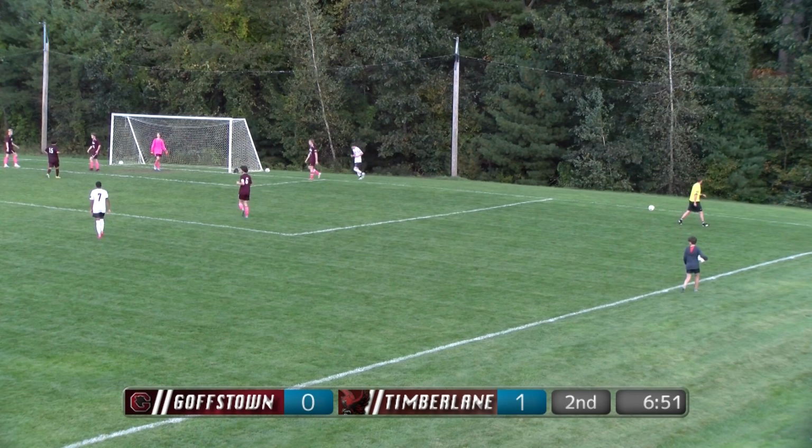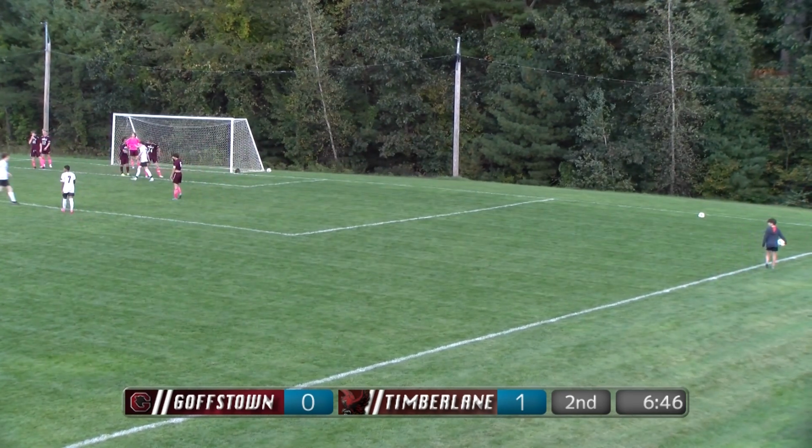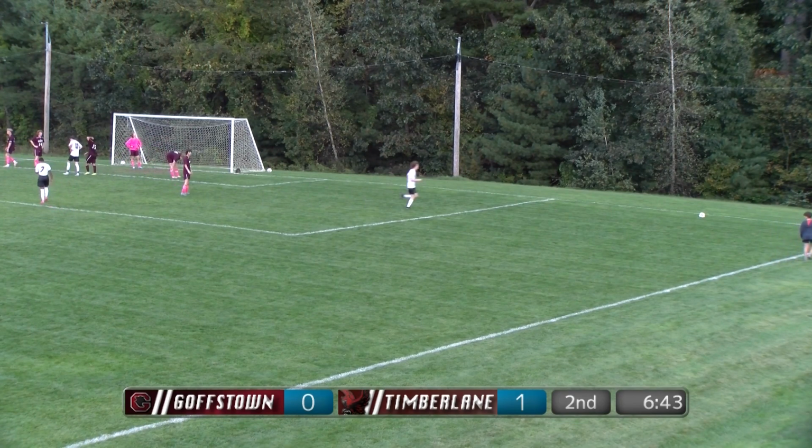Good strength by Harry and the Timberlane defender. It was a good struggle there. Neither man went down. Come on, Gosstown! Neither fouled.